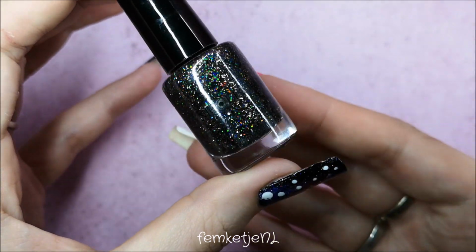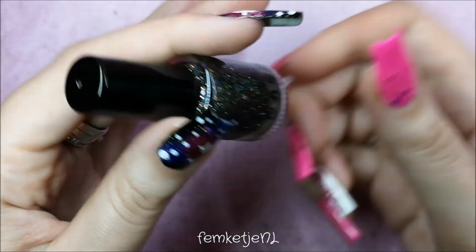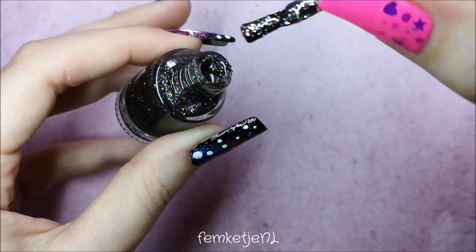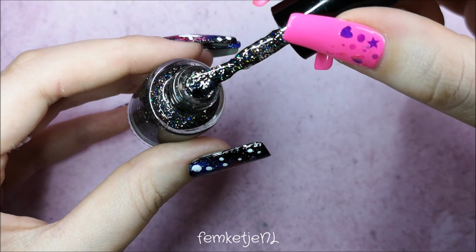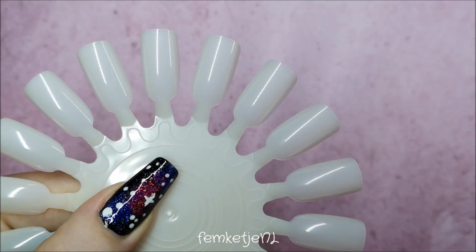But yeah, I'm just going to swatch these all as usual on one of my nail wheels, and I'm just pretty much in love with this collection. So these polishes are by Nicole Diary. They contain 6 milliliters each and are packed with glitter. There's a lot of holographic glitter in each and every single bottle.